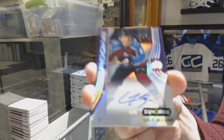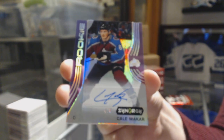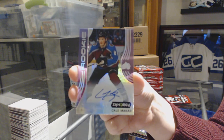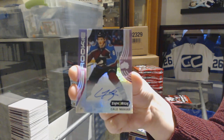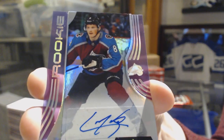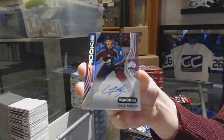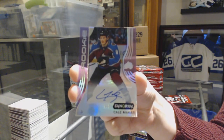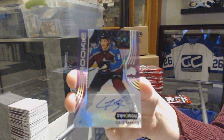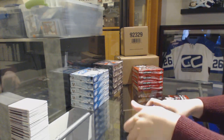For the Colorado Avalanche, Cale Makar. Cale Makar, purple rookie auto, numbered 2/8. That's a big boy. Congrats to whoever picked up Colorado. That is a beauty.